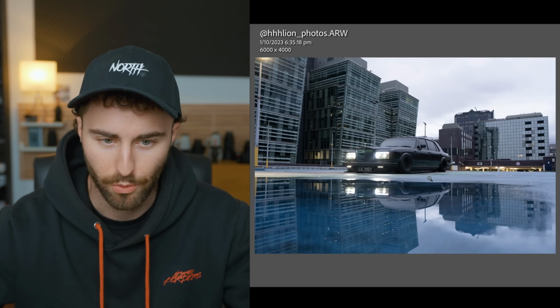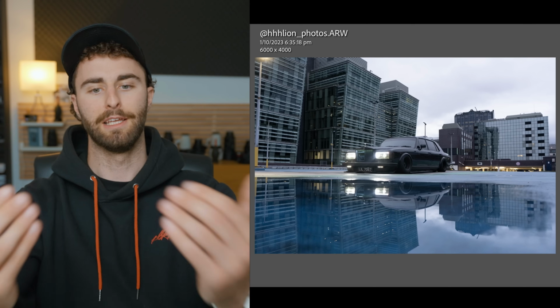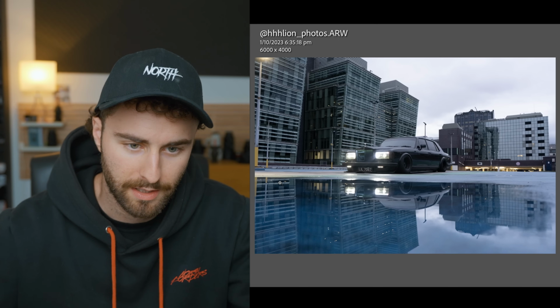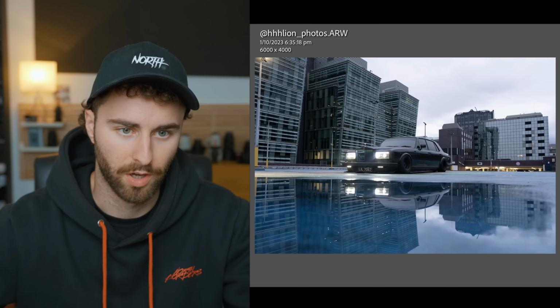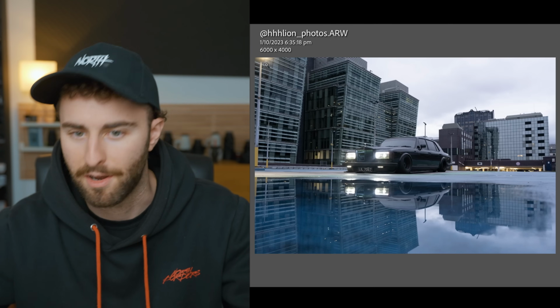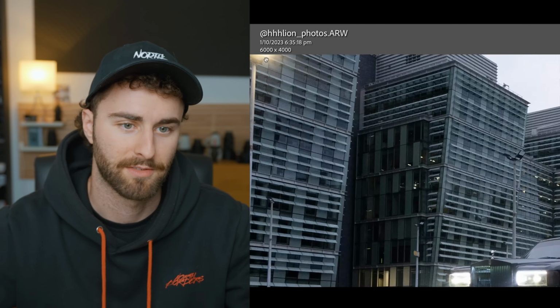Great idea with the puddle going on here. Car could have come a little bit more forward and maybe a bit more of an angle. So that way you could have got just a nice straight line. Got a light over here. You know, is it in the frame or is it out of the frame? You got to pick one. You can't just have it half in.